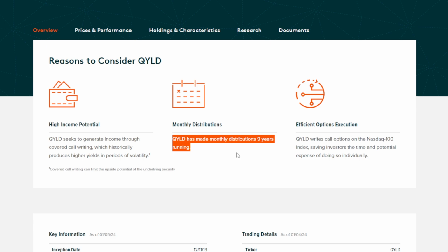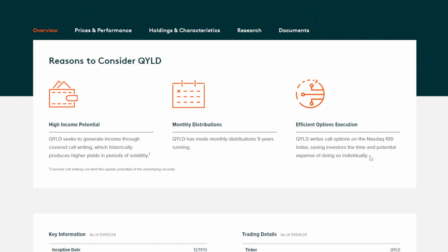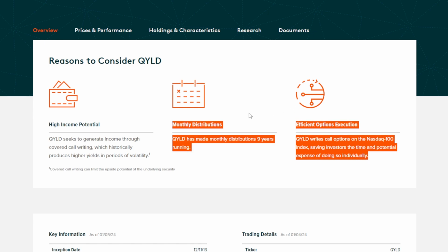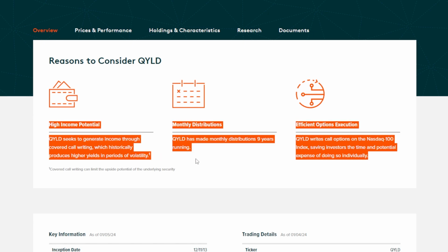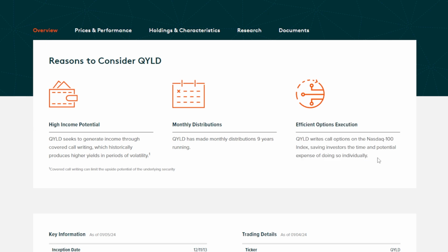Now correct me if I'm wrong, but QYLD was one of the first covered call ETFs that got really popular years ago, which is one of the main reasons why it probably came across my desk a while back. It then says efficient option execution. QYLD writes call options on the NASDAQ 100 index, saving investors the time and potential expense of doing so individually. So that's a good point. A lot of investors say, well, why would you buy into a covered call ETF like QYLD? Why not just buy the same holdings that they buy and sell covered calls on it? Well, not only would you need a ton of money to do so, but also, like they said, it saves time and is much easier to just pay an expense ratio and let them do it for you.